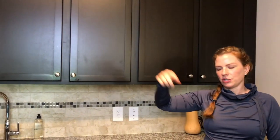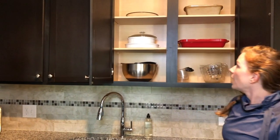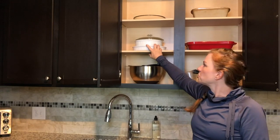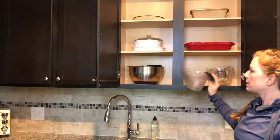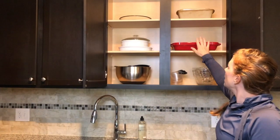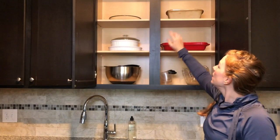I'm going to continue on the top shelves and then we'll do the bottom. In this one, honestly, we could probably get rid of these. I use them so rarely, and we're probably going to move soon, so these might become part of the purge. But we have a stack of these mixing bowls. This is some liquid measuring cups, and these are also some measuring cups that I use as mixing bowls. We have 2 sizes of these for baking. We have a smaller one and a bigger one.